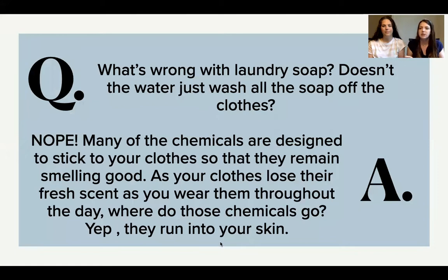So you have to ask yourself some questions on these and not just take it at face value. So here's a question: what's wrong with laundry soap? Doesn't the water just wash the soap off your clothes? Absolutely not. Many of the chemicals are designed to stick to your clothes so that they remain smelling good. How many people have you walked by or hugged, and you could smell their detergent? As your clothes lose their fresh scent while you wear them throughout the day, where does that chemical go? It goes into your skin. It's got to go somewhere. It's not just evaporating off. It's going into your skin.